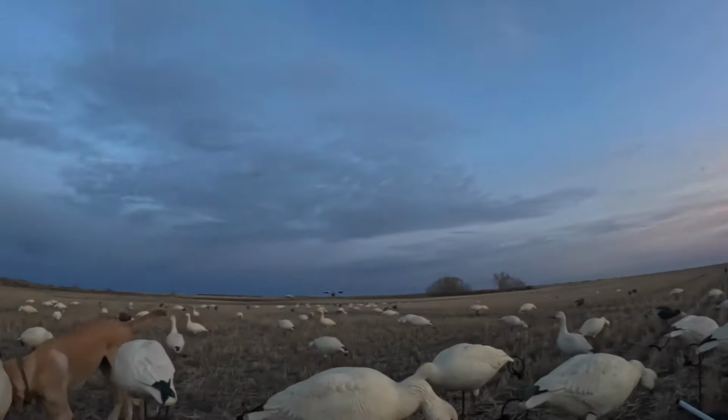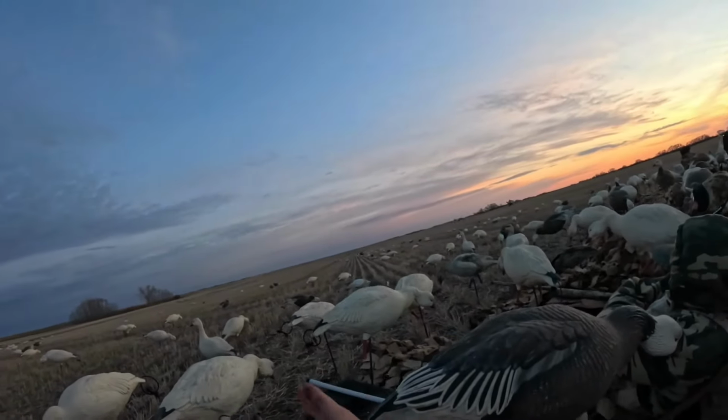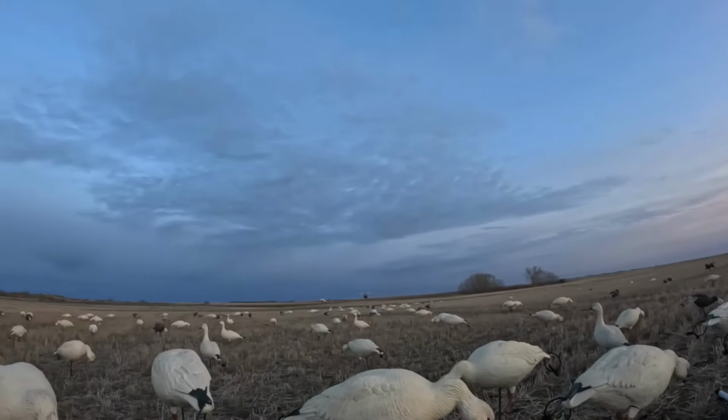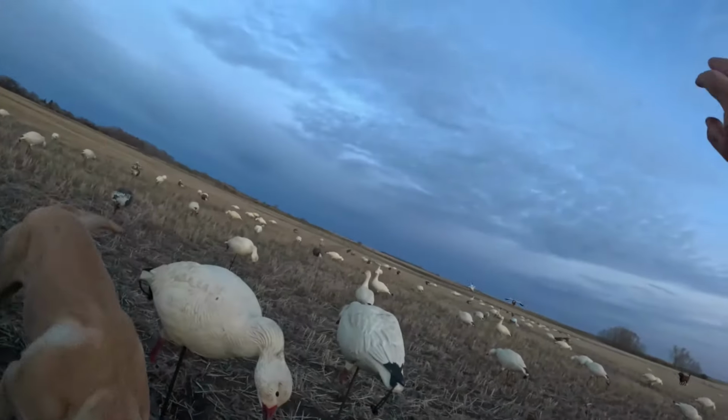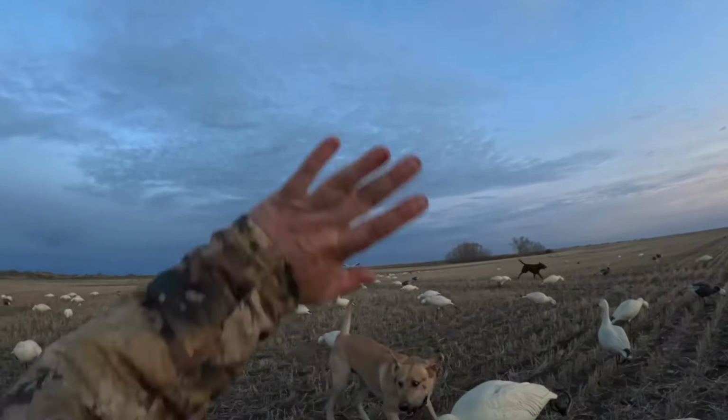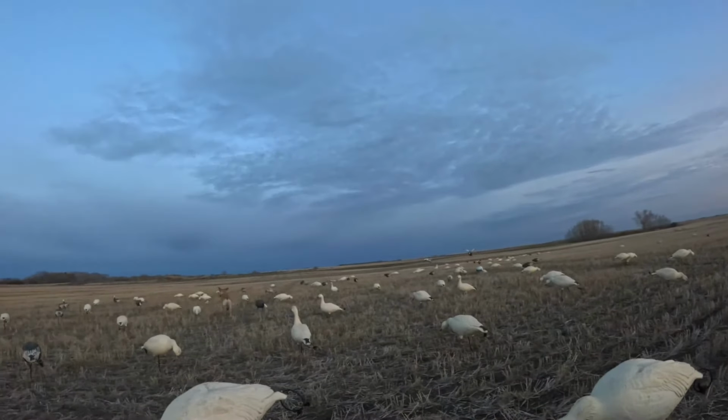That's the one thing with doing a wide spread like this. They'll either follow one side up or the other, but... Here, Boo, fetch it here. Boo, hey, back. Sit back. Set!